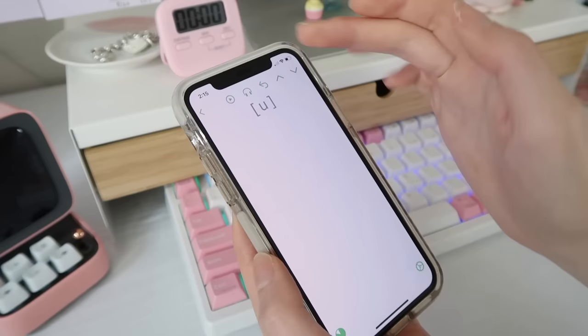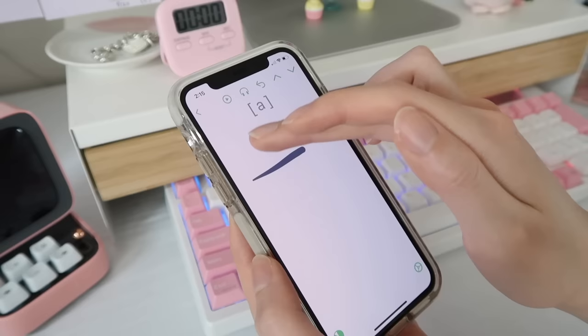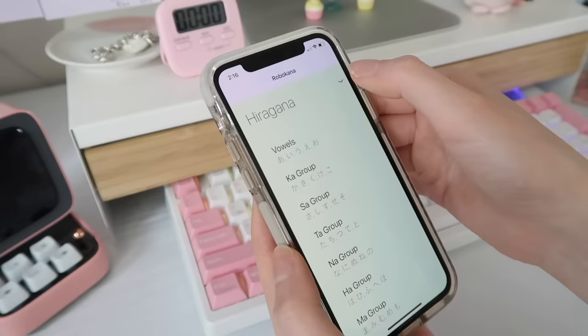Yes! And I like that it teaches you the correct way to write the character with all the strokes. So just like that. Horizontal, like that. Nice. Oh, and once you do well, it clears and turns green. And then after that, you can move on to katakana. I still have to go through this. So let's see how far I've made it with the progress.